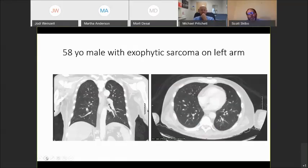So I just want to end with a case that I recently did. This is a 58-year-old gentleman with an exophytic sarcoma on his left arm. He was found to have this tiny little 8mm nodule in the left lower lobe, right underneath the rib, as you can see in both the coronal and axial reconstructions. So the surgical oncology team wanted to know, is that metastatic disease? Because if it is, we're not going to do surgery on his arm. This is right under a rib, and percutaneous biopsy was not an option. This was just from a couple weeks ago in my bronch suite. So if we could have the next slide and play the video.